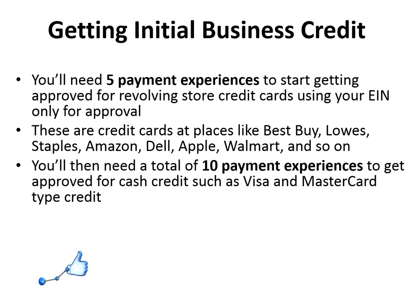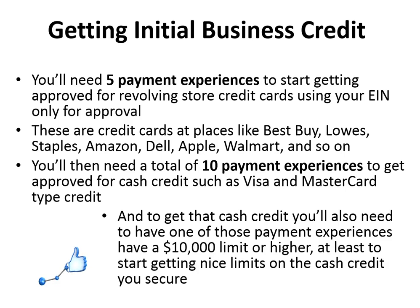So a payment experience is the reporting of an account to a business credit reporting agency. So if you have an account that reports to Dun & Bradstreet, that's a payment experience. But if you have an account that reports to Dun & Bradstreet and Experian, that counts as 2 payment experiences. Okay, and to get the cash credit where you need 10 payment experiences, you should have one of those store credit cards have a $10,000 limit or higher. But that's not hard to do.